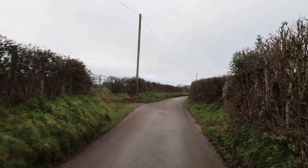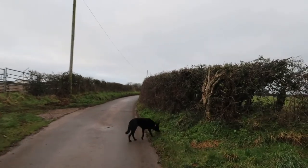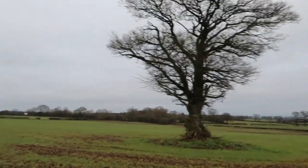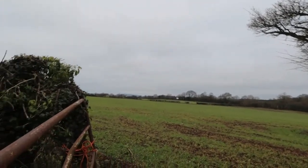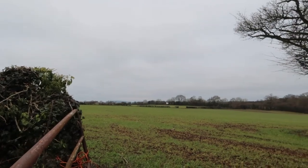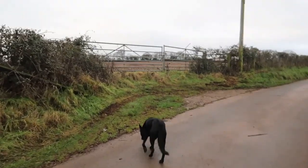Anyway, that was our Sunday morning walk. It's the start of the village over there. Without even having to get into a car to go anywhere.